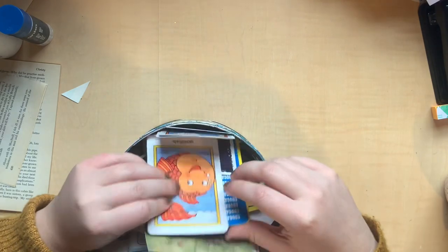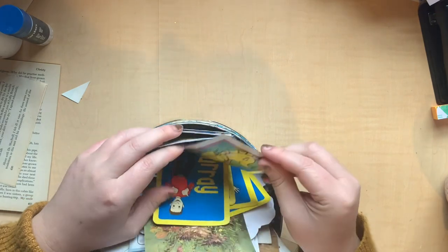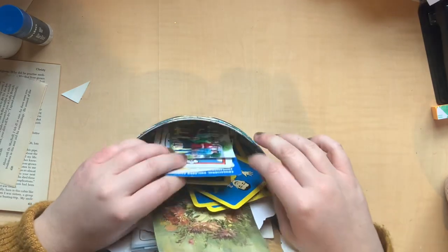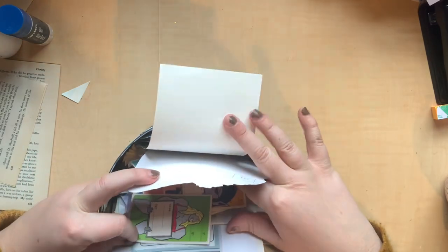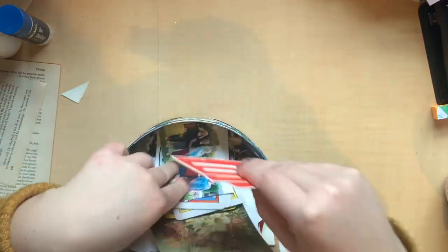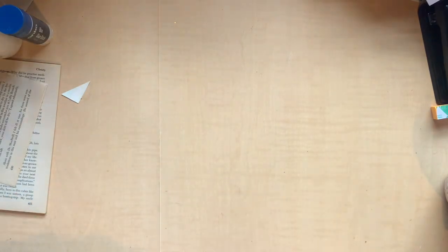Anything else that I love? A goldfish? No. A whale? A seahorse? I've got a lot of these, the Wiggles cards. I don't know why I have so many of them. I don't think I'll use them. I need to figure out what I'm going to do with those. Okay, so what about these little things? They're kind of fun. I don't know that I'll use them though. So let's put that tin back and grab another one.